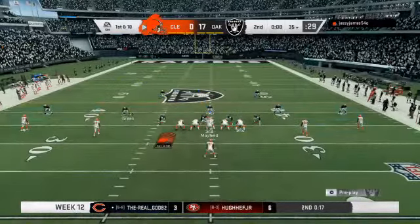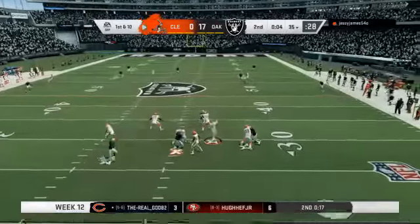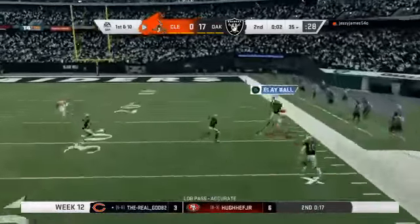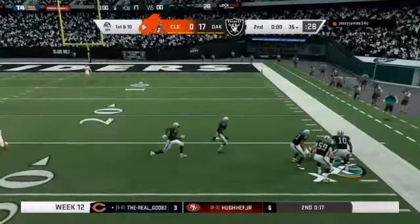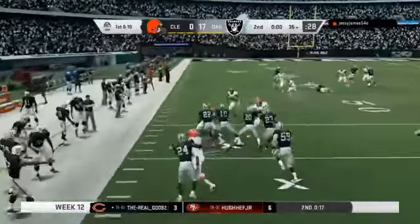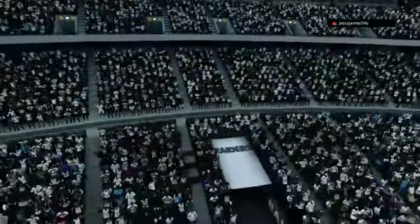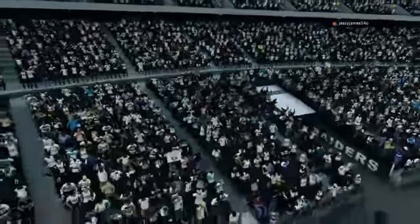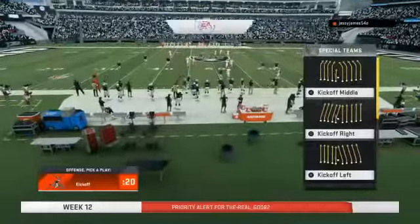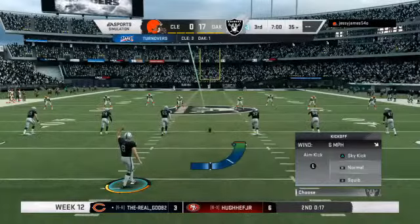Likely time for one final snap as they start out 1st and 10. Now Mayfield, he's going to float this one deep right side into double coverage, and it's intercepted. Picked off around the 27. So we reach halftime in what's been a fairly one-sided game so far. We'll send you back over to Orlando with our EA Sports Halftime Report, here's Jonathan Coachman.